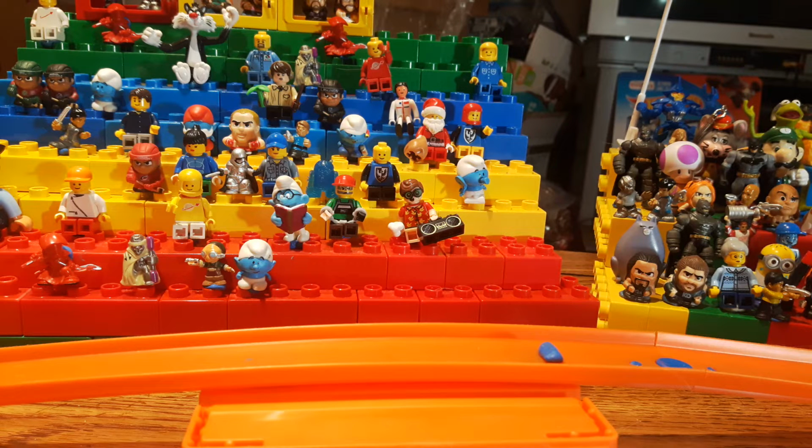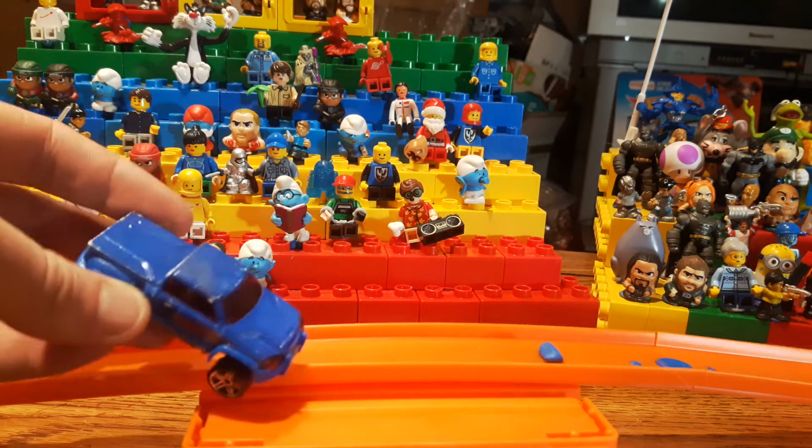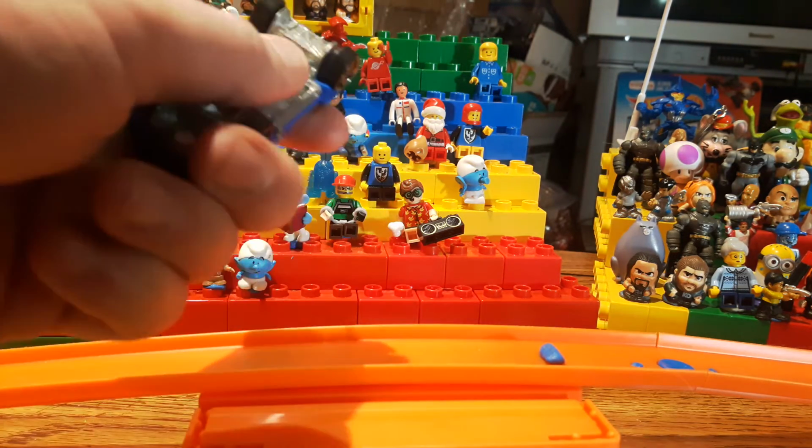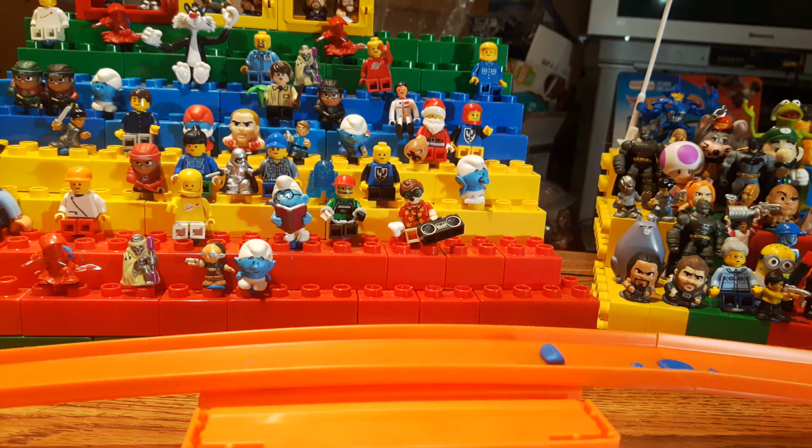Okay, the next bag, we got a blue truck called Mega Duty, metal base, I think. Feels cold. No, it's plastic.